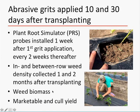So methods from this study: abrasive grits were applied roughly 10 and 30 days after transplanting. Now, with transplants, we had the advantage that we didn't really have to apply based on crop growth stage, because the day that these transplanted peppers go into the ground, they're already large enough to handle the grit application. We can aim the grits right here at the base of the stem with very minimal damage to the crop plant. And so we had the luxury of basing our application timing on the size of the weeds. And so it usually worked out that 10 days after transplanting, we got a flush of weeds that looked like this in the top right.